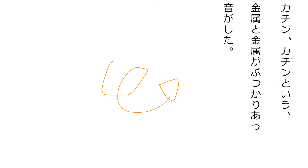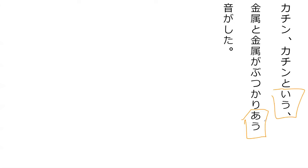Kachin, kachin to iu. Kinzoku to kinzoku ga butsukari au oto ga shita. So look at the ending of things. What does this tell us? Au. It's in the dictionary form. It is a dictionary form, so where is that? It's modifying the subsequent noun. Yes, so it's following a noun. The verb is modifying the noun. Yep.